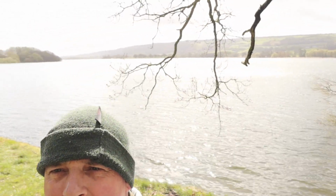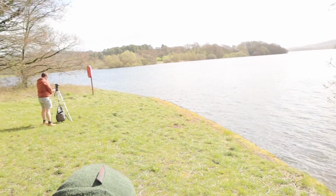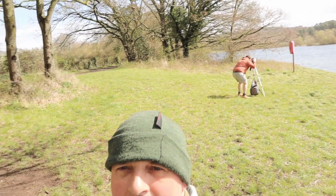The weather this morning was absolutely hammering down, so I guess a lot of people decided to stay at home, which is a bonus for us because there's two of us out today. We just came out to enjoy the beautiful scenery and have a bit of a cook up.